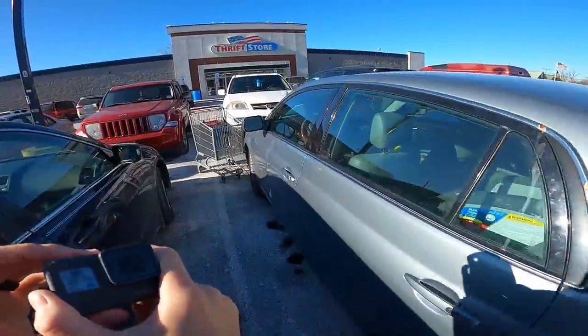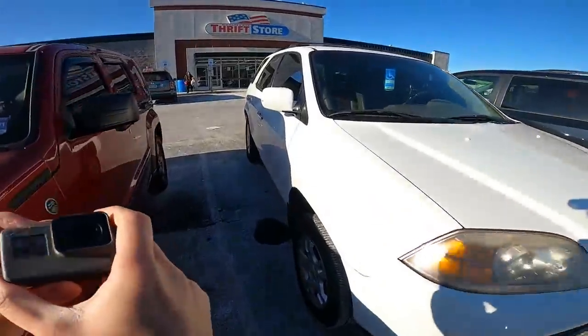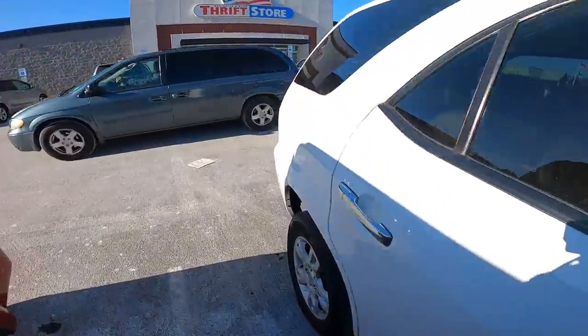I have my old GoPro and my new GoPro mounted on my backpack, so yeah, this is definitely my favorite thrift store to hit in my area, so hopefully we find some good stuff.